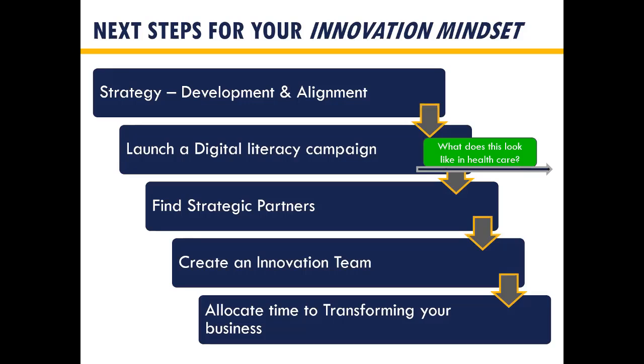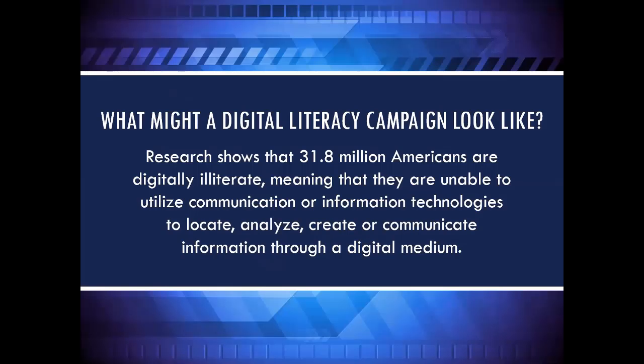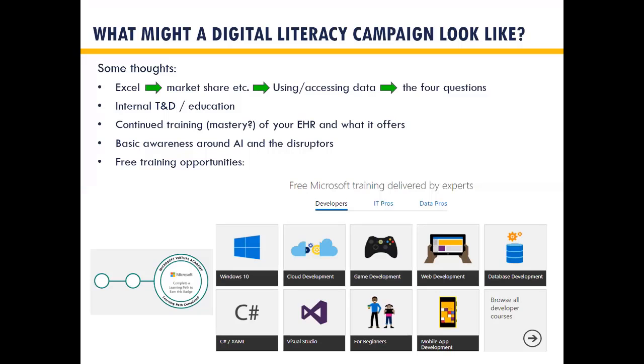But I like the idea of having a digital literacy campaign. And so I thought, what might it look like? Well, research shows that 31.8 million Americans are digitally illiterate, meaning that they are not able to utilize communication or information technologies to locate, analyze, create, or communicate information through a digital medium. That caught my eye. I thought, that's not bad. That's about 1 in 10 Americans digitally illiterate. So that's really not terrible, but it can always be improved upon. And we're not talking about the country here. We're talking about your organization. You want digitally literate people throughout the organization. So here are some thoughts.